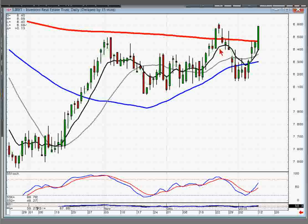IRET. I don't know what the volume is on this one. And on positive trading breaking out through this little level right here, telling you there's more upside.